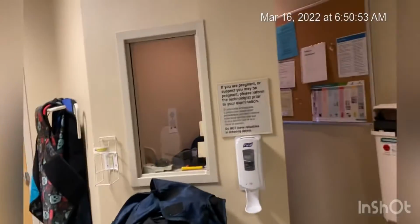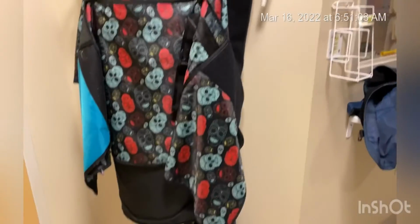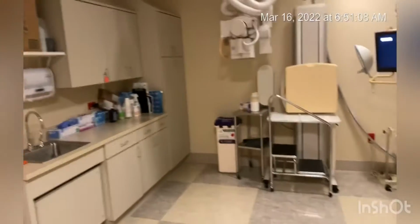This is a control area. You go back there and you don't want to get radiated. Sometimes you don't have a choice. So these things right here are lead. That's lead that you actually put on to protect yourself from radiation. But yeah, this is just a quick breakdown of what a Fluoro room looks like.